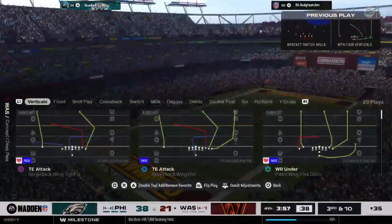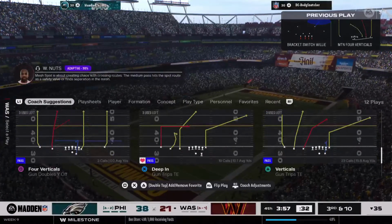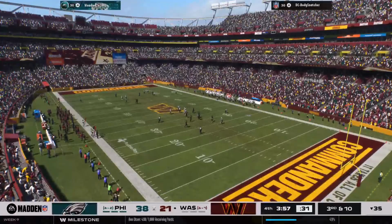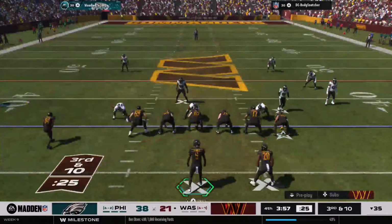That's going to be incomplete. Good work. The defender bodied his man up, wouldn't allow the catch. It'll force third down. And they got the look they were hoping for, one-on-one on the outside. He's just unable to hold on to it through contact, and I think that was a big opportunity missed.